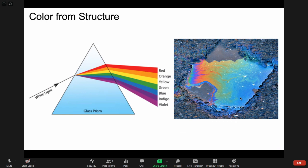And so the depth of the oil slick right here lends itself to reflecting the blue light back at us. Over here, the reddish part of the oil slick happens to be a particular depth that happens to reflect the red light back at us. Also, the colors can change depending on how you're looking at the oil slick.